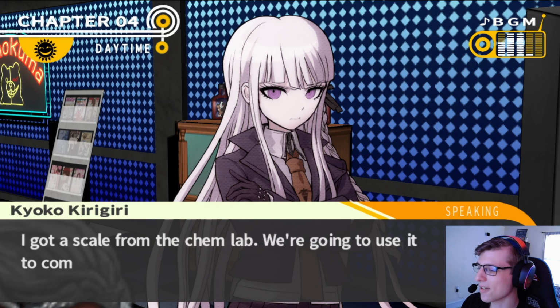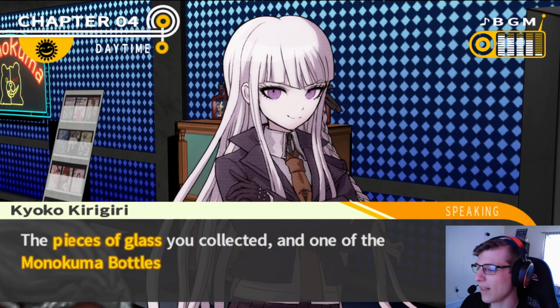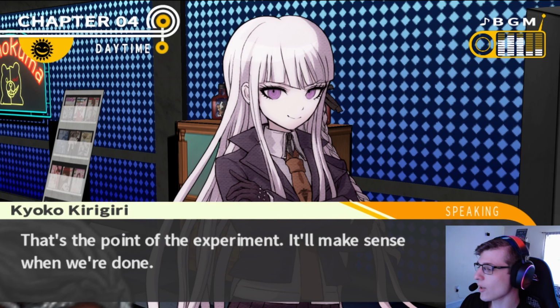In other words, I got a scale from the chem lab. We're going to use it to compare the weights. Okay, that's probably a bit easier than trying to build the bottle and see if it's a complete bottle. Compare the weights of what? The pieces of glass you collected and one of the Monokuma bottles that's still intact. Why do you want to do that? What's the point? That's the point of the experiment. It'll make sense when we're done.